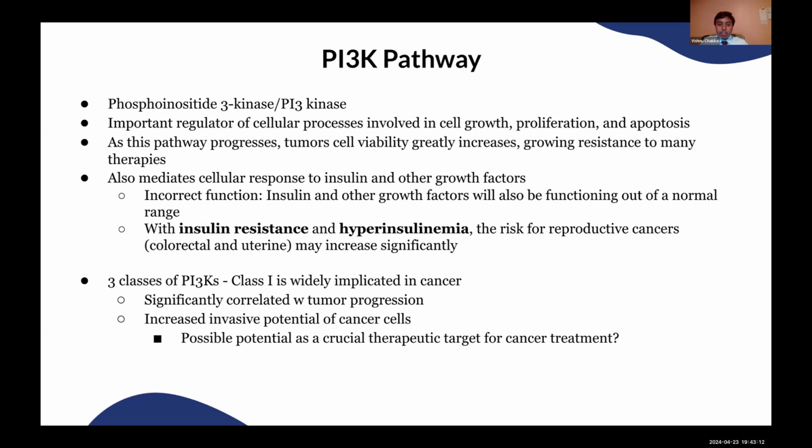Okay, the PI3K pathway. It's also known, as stated previously, as the phosphoinositide 3 kinase pathway and is a critical regulator of cellular processes covering growth, proliferation, and apoptosis. In cancer, this pathway's dysregulation significantly boosts tumor cell viability, fostering resistance to various therapies. Moreover, PI3K plays a pivotal role in mediating cellular responses to insulin and other growth factors. When functioning improperly, it disrupts the normal range of insulin and growth factor activity, potentially elevating the risk of reproductive cancers like colorectal and uterine cancers. This underscores the pathway's importance as a potential therapeutic target for cancer treatment.